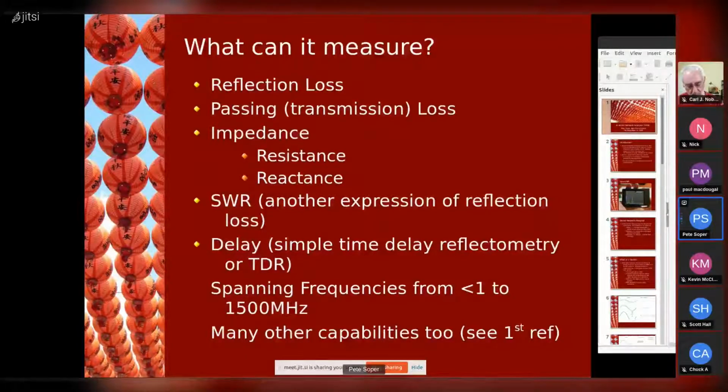A kind of first cousin to reflection loss is SWR, which stands for standing wave ratio, and that is a very commonly used measure in radio scenarios. Like for tuning an antenna, ideally you want a very low SWR, which translates to a good impedance match, so you know all of your transmitter's power is getting out towards your antenna. At least it's getting as far as the SWR meter.